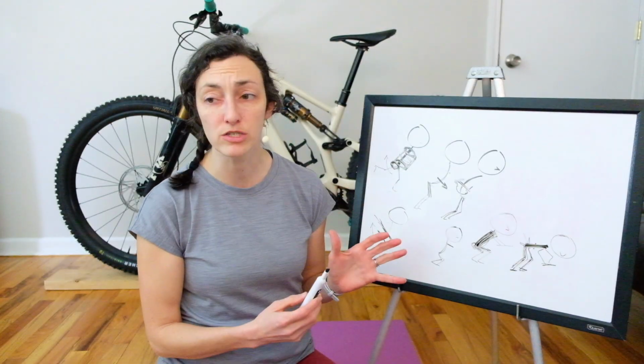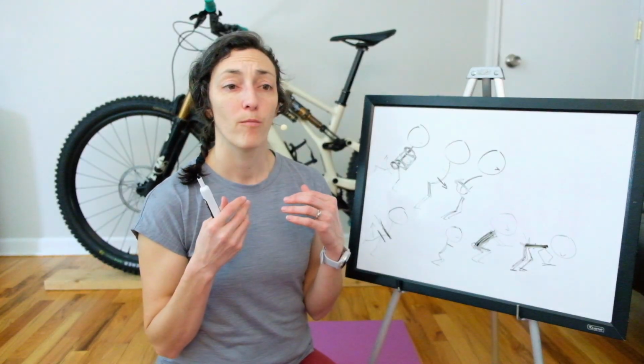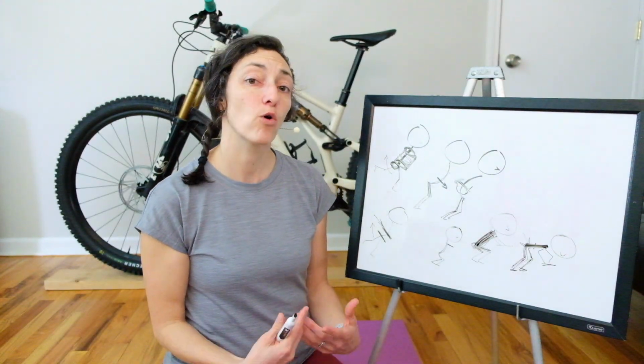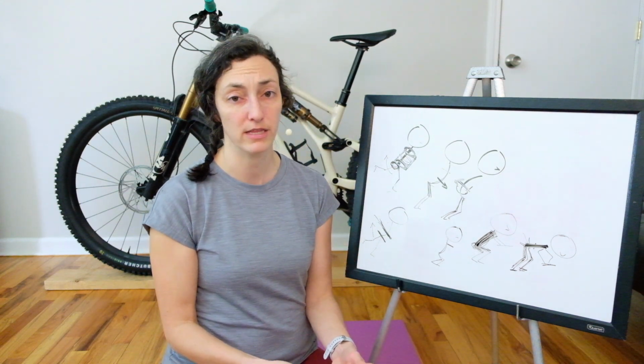I hope this was helpful in understanding why your glutes are so important for your back and helping to support it and get better from back issues that you may be having. Core strength is so important as a first step for this because then you build on it with glute strength.